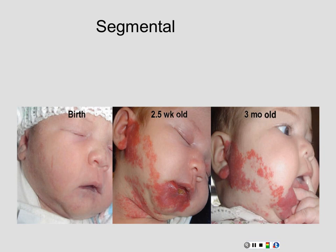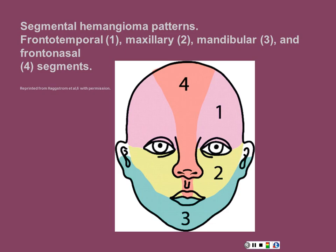Here's a picture of segmental. Here they are at birth. Then at 2.5 weeks old and 3 months old, you can see the growth. Now, look at your picture of the patterns. What would you classify this as? What pattern is this? Mandibular. So, does it follow this one right here? Yeah, so that is your mandibular.